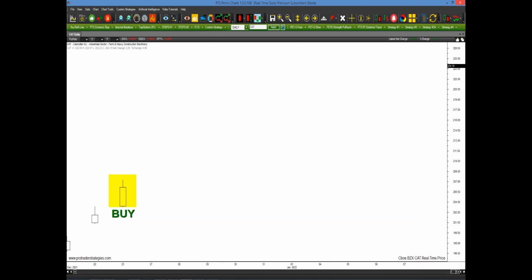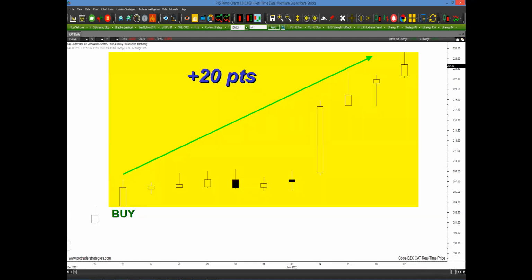Here's another example in CAT, Caterpillar Tractor, Caterpillar Industries. Once again, a bar count of 1, you would be buying based off this bar. This was at the end of the last month, about 2 or 3 weeks ago. 20 points coming into last week. Not a bad little trade, right?